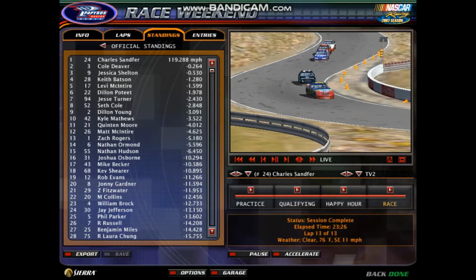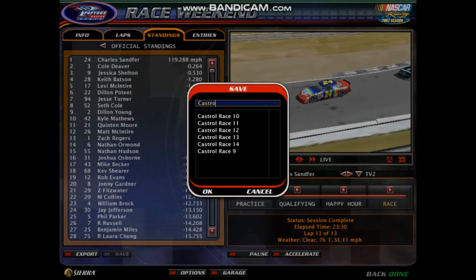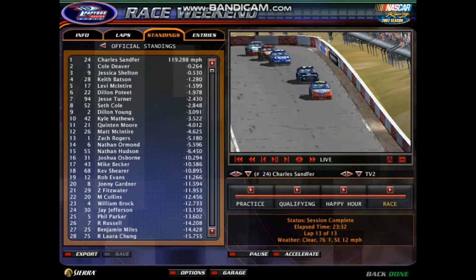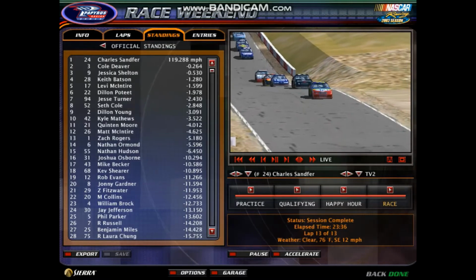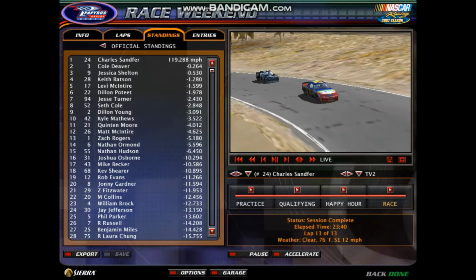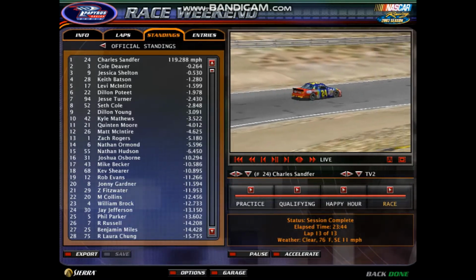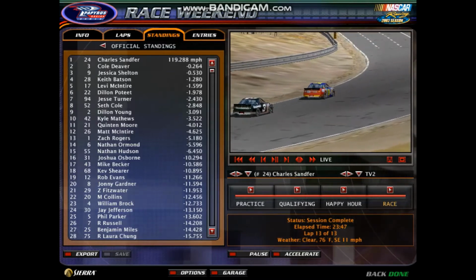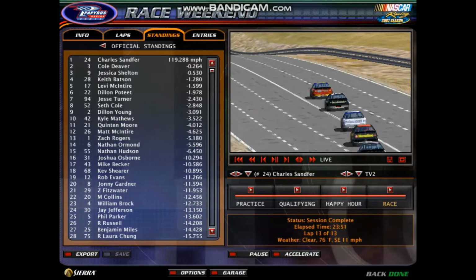Average speed, 119.288. The average speed in this race here today. Here, gave you the rest of the order here. Dylan Potee comes home in sixth. Jesse Turner comes home seventh. Eighth position will be Seth Cole. Ninth will be Dylan Young. And Kyle Matthews holds off Quentin Moore to finish in 10th position in this race here today. Here, margin of victory, 0.264 at the start-finish line.